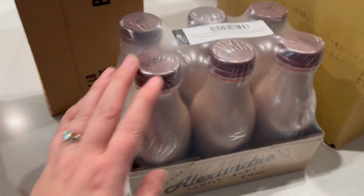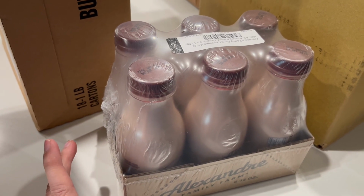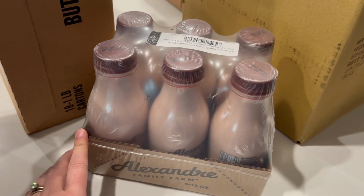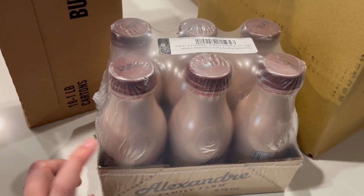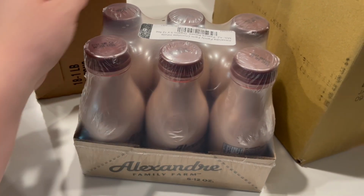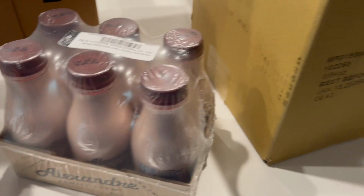This is kind of funny. So I got these tiny little bottles of chocolate milk. I actually thought that this was a 12 pack, which I don't even know if that would have been better, but my kids are really excited about having these. If you've ever had the Alexander Family Farms milk, you know that it's really good. This chocolate milk is actually my favorite chocolate milk. Of all the chocolate milks that I've ever tried in my life, this one's my favorite. And so this will just be a fun little treat that we'll have for breakfast tomorrow, and then it will be gone, and we'll be really thankful that we had it at all.